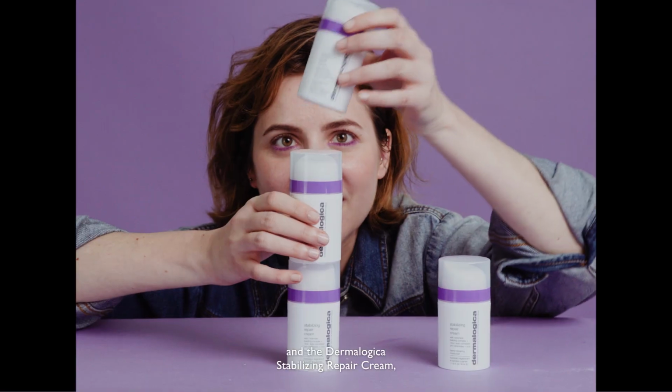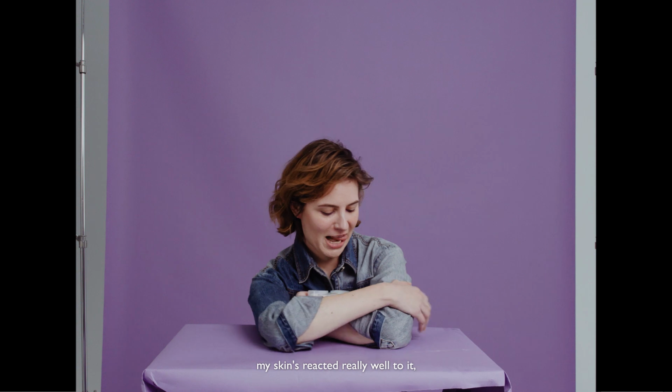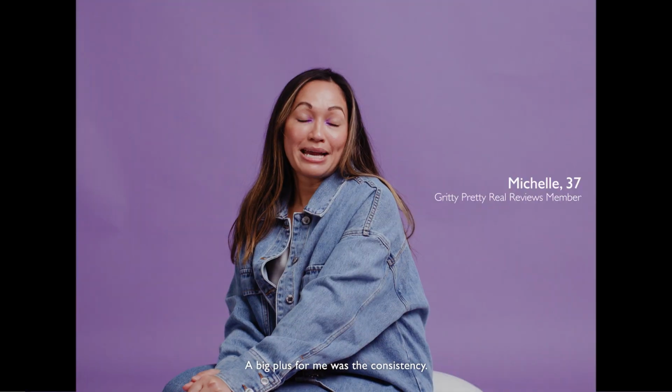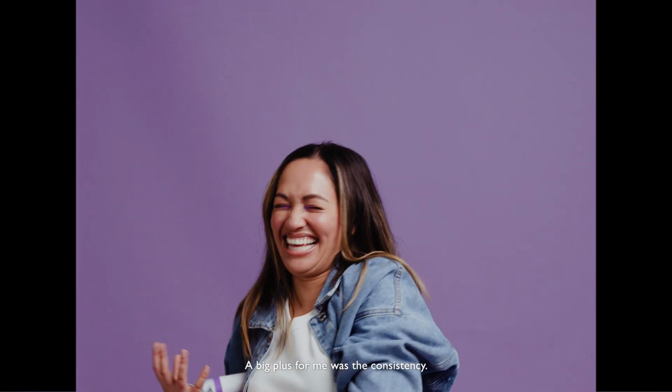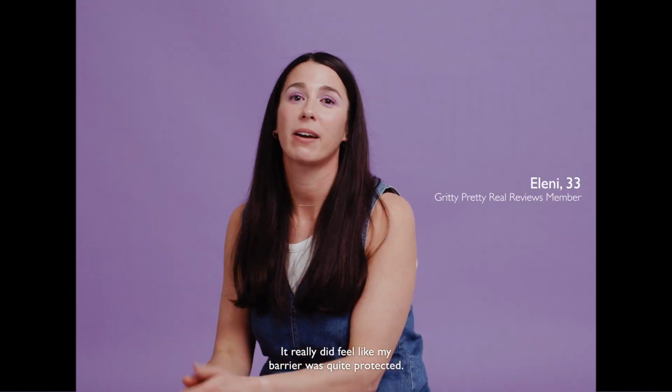I get eczema and the Dermalogica Stabilizing Repair Cream, my skin's reacted really well to it and that's hard to find. A big plus for me was the consistency. It just worked magic. My skin took to it like a dream. Really did feel like my barrier was quite protected.